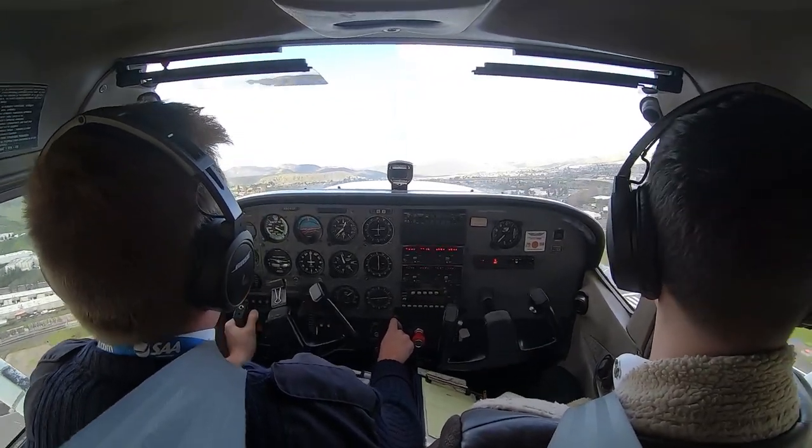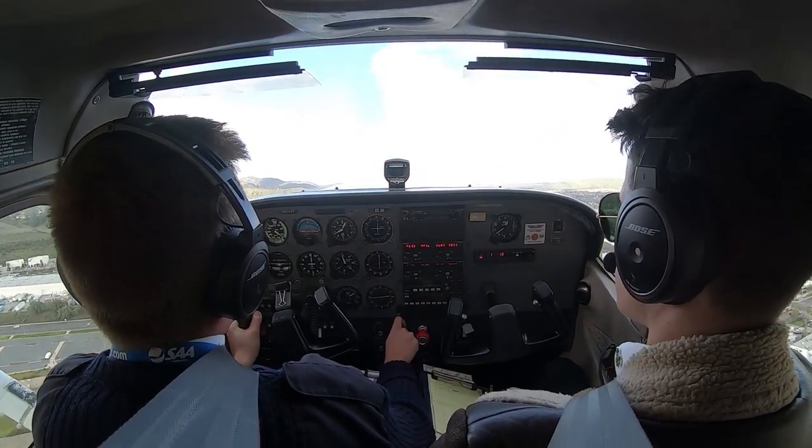Cherokee 820, runway 27 left, clear touch and go. Cherokee 820, like to come to a full stop, 27 left.